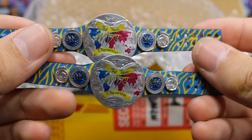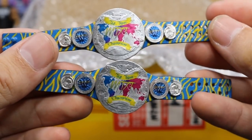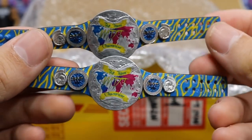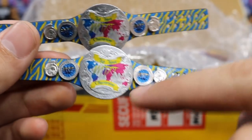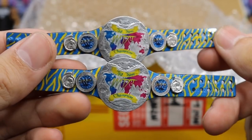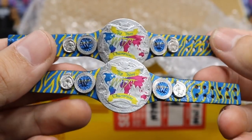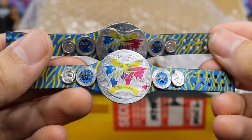Up next, we have the newly updated Tag Team Championships. Look at this right here, guys. These look amazing. And I'm not even a fan of the penny belts, but these titles right here make me like them. I love the strap, the zebra print with yellow and blue. We also have the MDT Tag Team logos right there with the world in there fading to pink. That is freaking beautiful. Got the nice blue side plates. They say MDT on them. You can't really tell from here, but it is there.